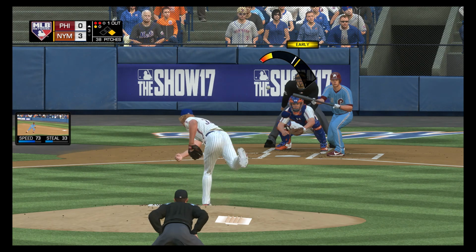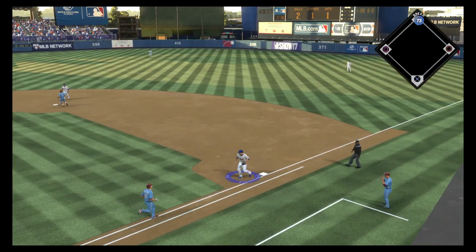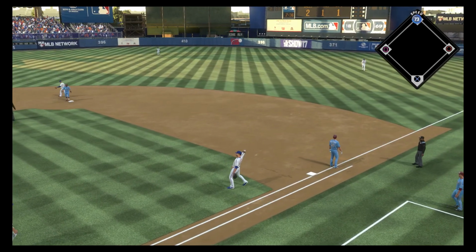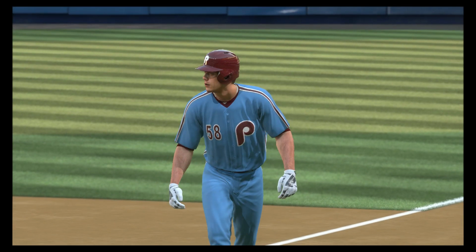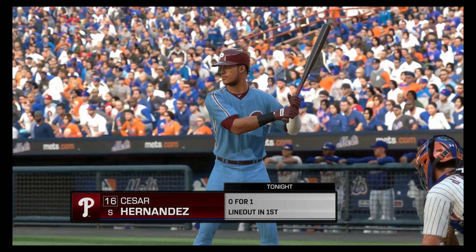Wanting to avoid the double play here as he gets this one down. Flip to the second baseman covering now for the out. The batter, second baseman, Cesar Hernandez, digging in for his second at-bat.